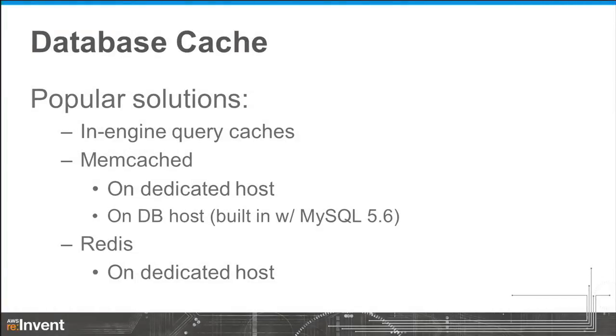Popular solutions for this, again, pretty much every major database out there today has a query cache that you can easily enable. Beyond that, Memcached continues to still be a very popular solution for this. And that could be on dedicated hosts, where I'll talk in a minute about how MySQL 5.6 actually offers up Memcached local to the database, which is really something kind of interesting. And then also I see Redis being used here pretty heavily these days. It's becoming a very good option for doing this.